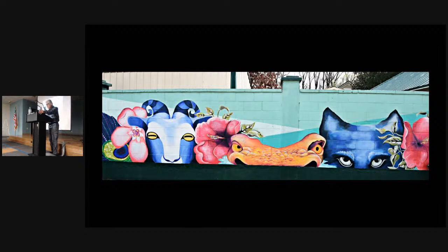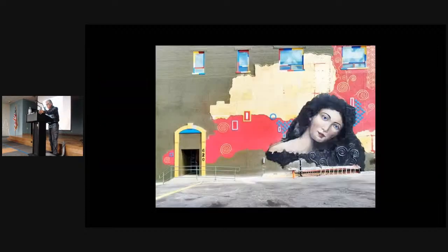Another piece of art. This is behind the post office. This is at the Central Theater here in town.